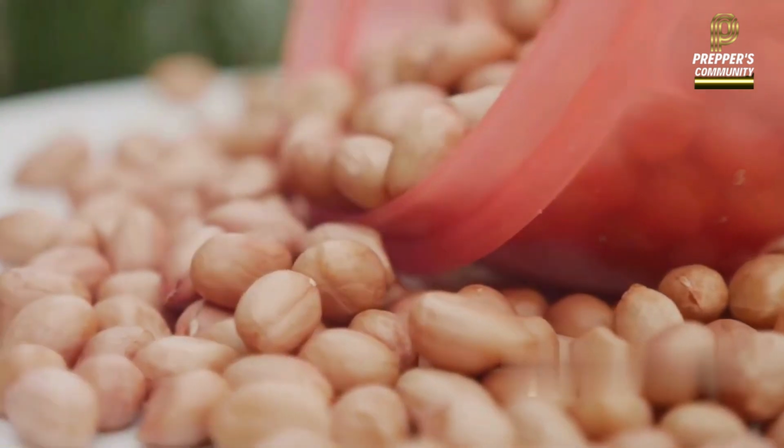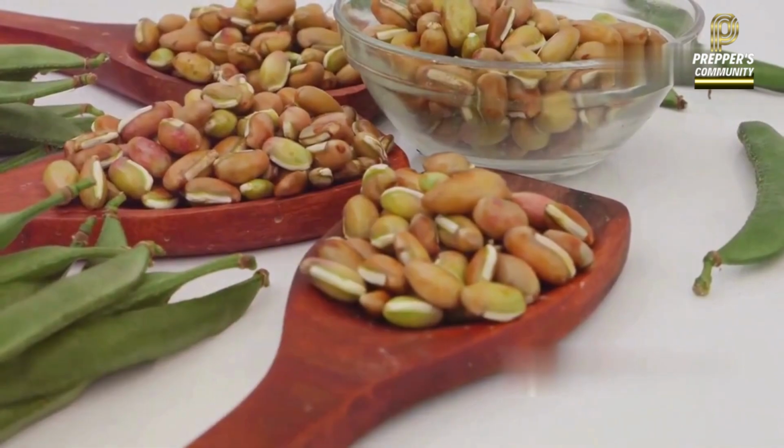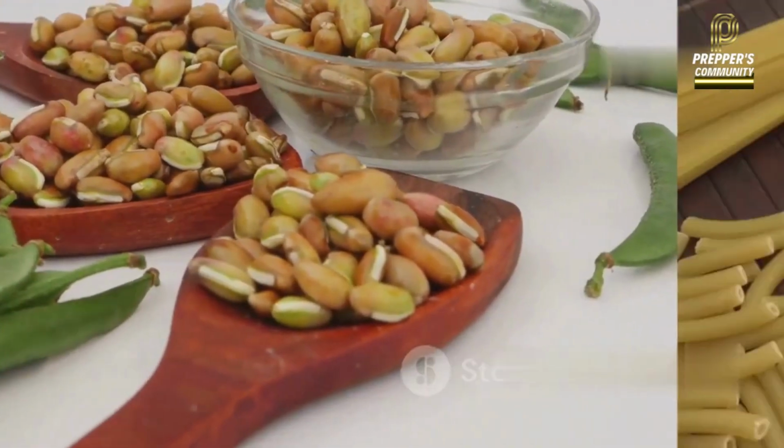And the best part, they have a shelf life of up to 2 years if stored properly. So stock up on black beans, kidney beans, pinto beans, chickpeas, whatever tickles your fancy. Just make sure you've got a good variety on hand.